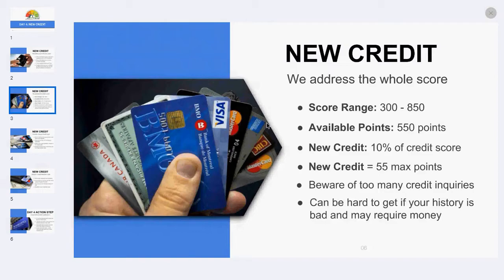So there's 550 points that's available to you that you need to try to collect as often and in as many ways as you possibly can, using the factors that we're giving you, because that's all you have to accomplish in order to have great credit.